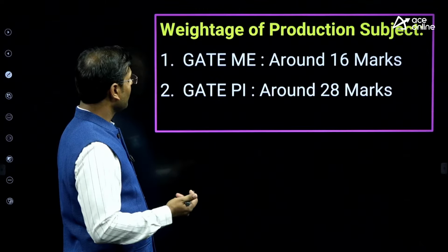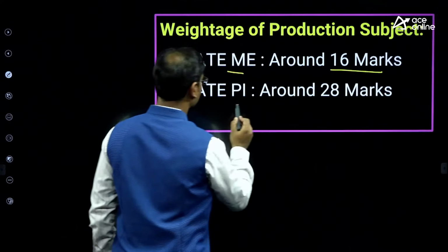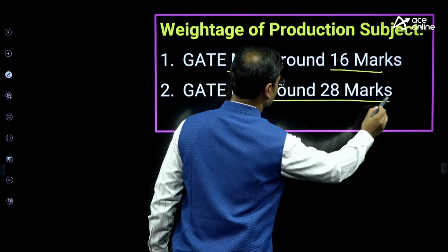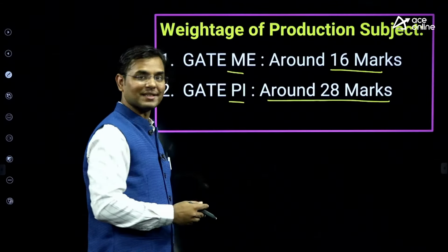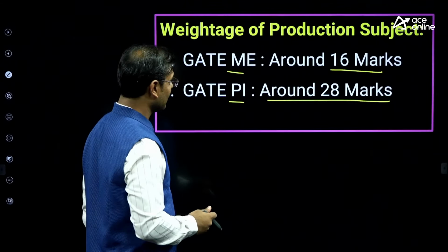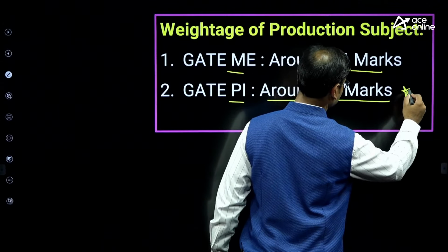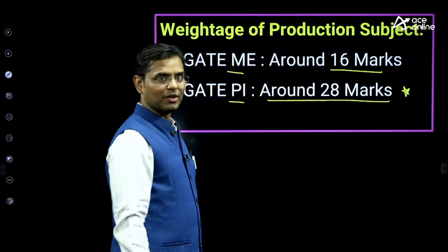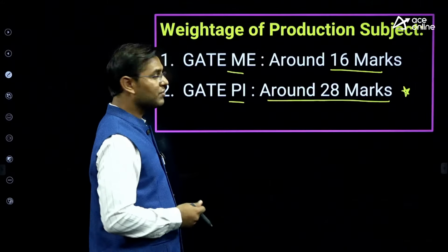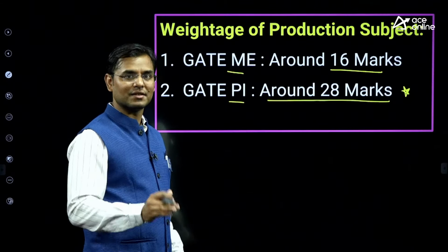Now the weightage of the production subject for mechanical is around 16 marks, and for the PI paper it is around 28 marks. For the PI paper, you can see that the weightage is very good, and if you are good in this production, manufacturing subject, then definitely you will give a great performance in both papers, ME as well as PI. Then start focusing on the production subject and start the online test series with the production subject if possible.